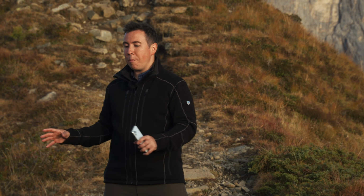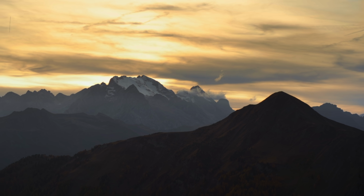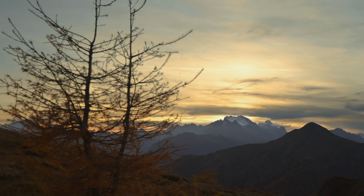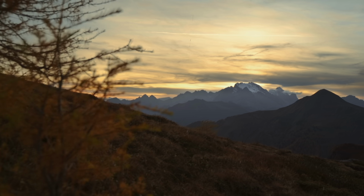We're gonna work the environment. We're gonna try and get as many compositions as we can, and we're gonna be as prepared as possible. So if, and I mean if that light hits, we're gonna be set up in a spot that's gonna allow us to capture all that drama playing out in this entire incredible view that's in front of me. Let's see what happens.